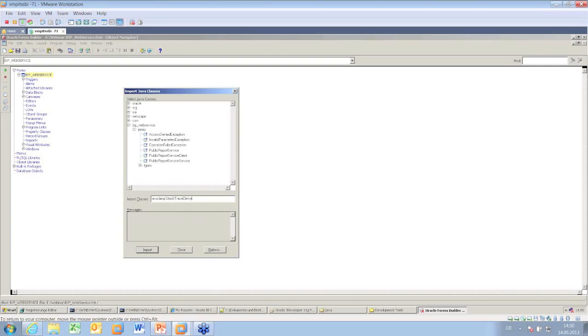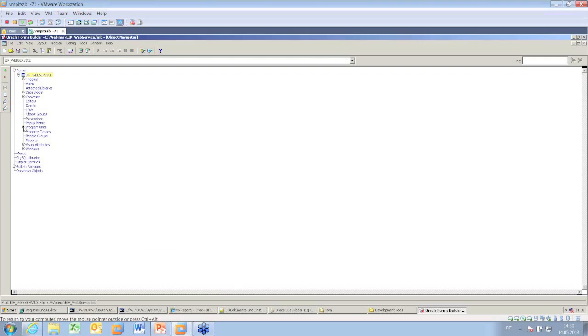Stack trace element, I think. Stack trace element. Yeah, it's here. Now, the Java import generates some packages for us. We have 3 packages here that will be necessary to implement our BI Publisher call.